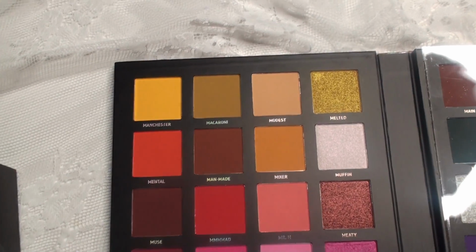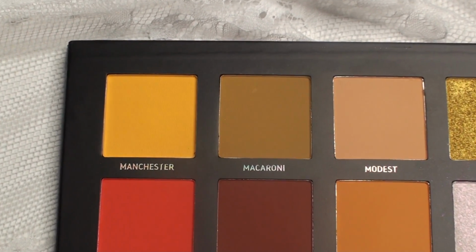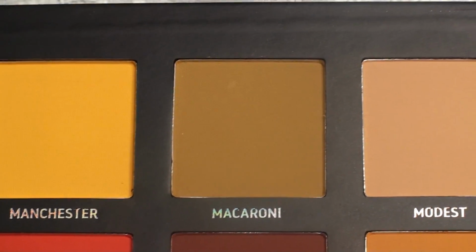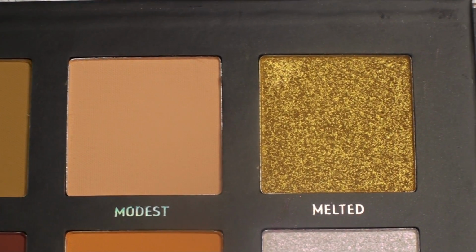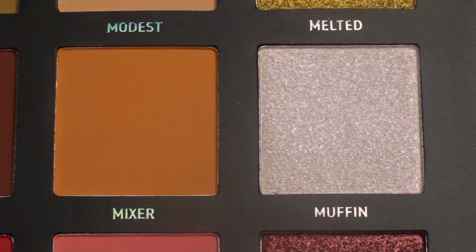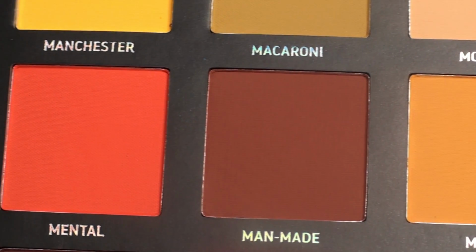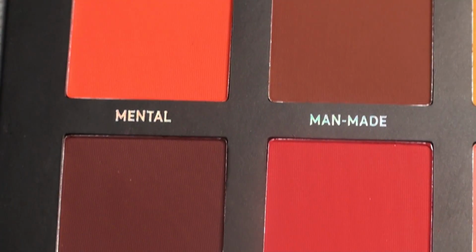Okay, so I'm going to talk to you now. I'm going to do the close-up now while I'm talking, so that you can see what they look like. They are gorgeous, really gorgeous. You've got Manchester Macaroni, Modest and Melted, Mental Man-Made, Mixer Muffin, Muse, Mad, Mr H, Meaty, Minnie, as in Minnie Mouse, Morning Glory, Milkshake and Michelle on your warm side.